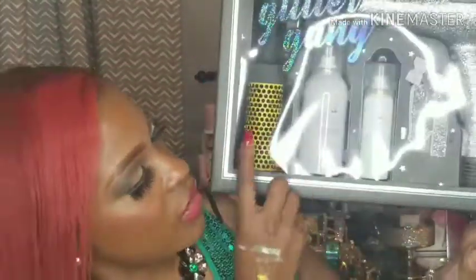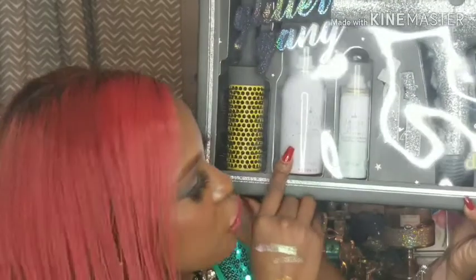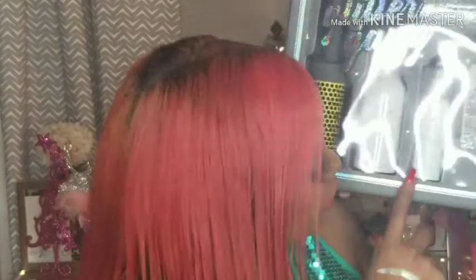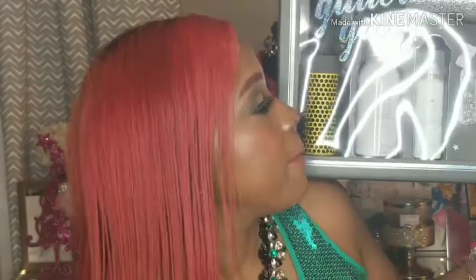So you get the brush, you get a glitter spray, which is a spritzer spray, which for the holiday maybe I might want to put some glitter in my hair. I don't know. You have a texturizing spray and a detox dry shampoo spray. Two glitter ties, which I probably will use, but what I did was I used this blow dryer and my paddle brush and it got my hair super straight. It wasn't wavy.